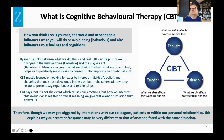When we make positive changes and press that pause button and just reflect and maybe find a more supportive self-dialogue in times of challenge, then that's also going to influence more positive change in terms of how we feel. So it will also help us to achieve what we want to achieve in the longer term. So there's that emotional shift.